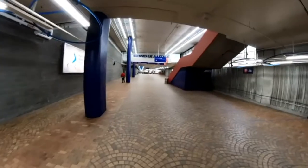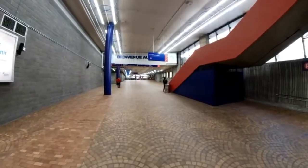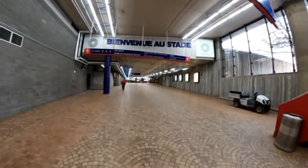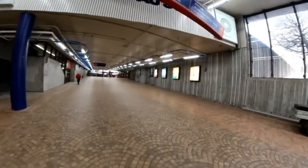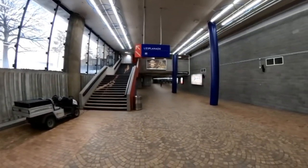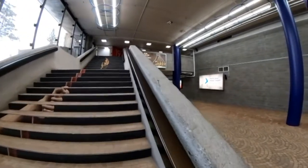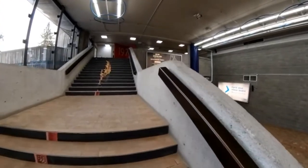Since there's no more Olympics, now they use the stadium for mega rock concerts, for stand-up comedy, and other events that would generate a bit of money for the city. I'm wondering what's up there. Oh, that's the Olympic torch. Yeah, okay.